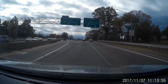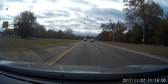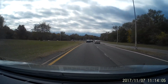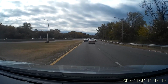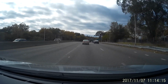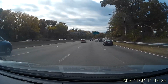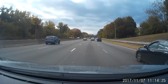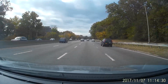The MPG EPA is 30 highway, 34 city, and 32 combined. So I expect to get way more than that, and I think I will. I got, like I said, pretty good mileage last time I drove. And yeah, I like the car because everything is like a normal car.